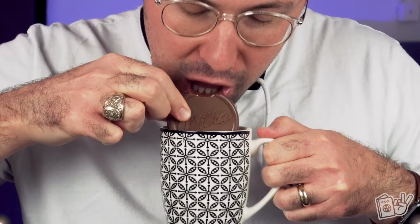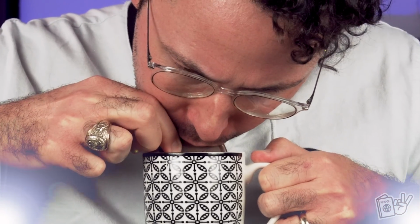And then what you're gonna do is you're gonna take the cookie, you're gonna submerge one side, then you're gonna suck through the other side of the cookie. Then pull it out and enjoy the cookie. So essentially what we've done is we have created a delicious chocolate cookie straw, and you'll suck the coffee up into the wafer cookie.